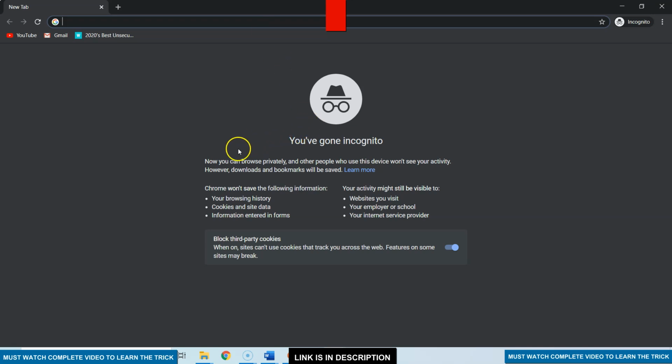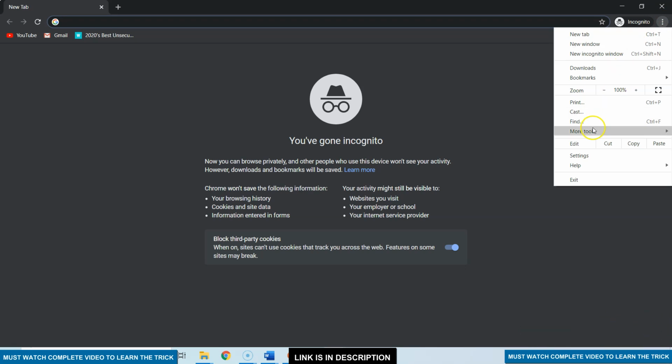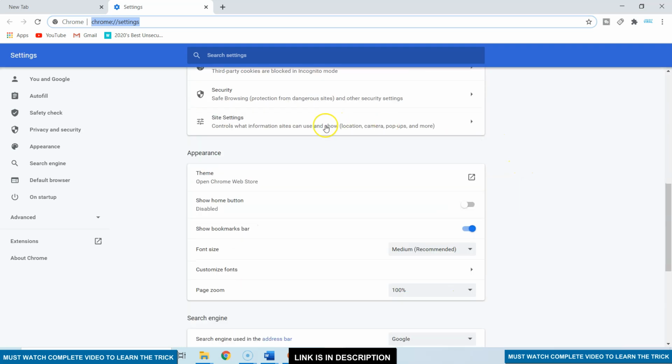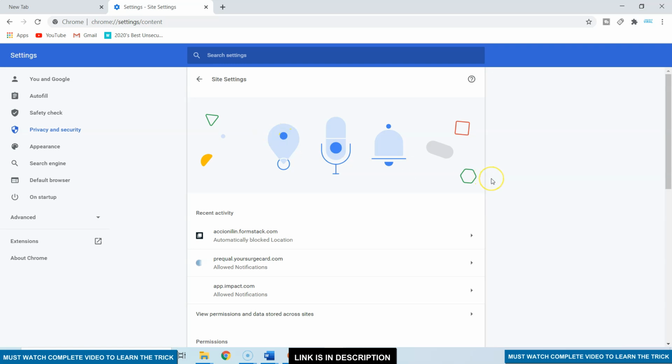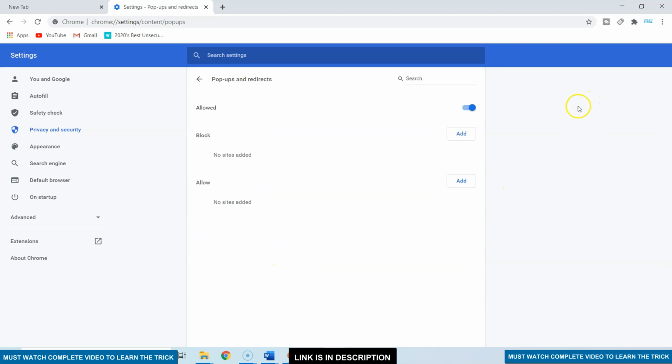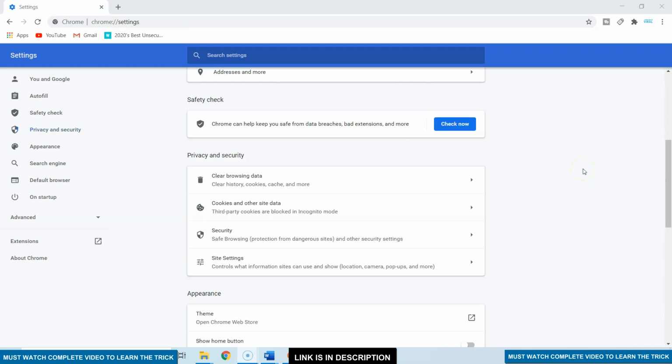The first step is that when you open your Chrome browser, yes, you have to have a Chrome browser in order to do this, you need to go to these 3 dots right here, and click on it. Then scroll down and come to settings. As soon as you come to settings, this page will open. All you need to do is scroll down and click on site settings. Then scroll down and click on pop-ups and redirects, and make sure that these pop-ups and redirects are allowed. I'm going to show you how to do that. You click on it, and when it says allowed, you are good to go. So that's the first step for you.